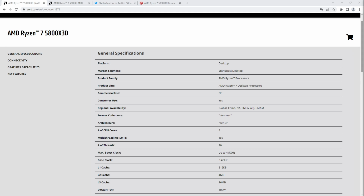Hi guys, Buildzoid here, and today I want to complain about AMD blocking multiplier adjustment on the 5800X3D. And the reason why I say blocking multiplier adjustment and not completely disabling overclocking is because it is very hard to disable overclocking on the AM4 platform.